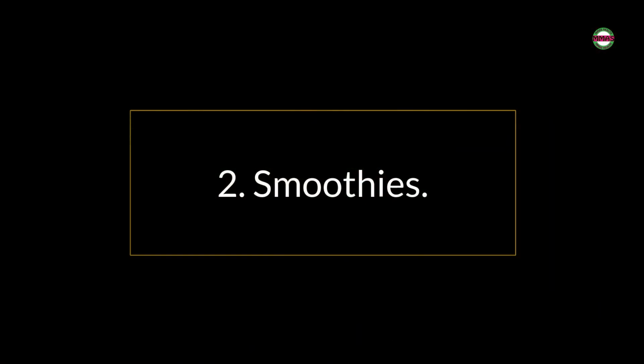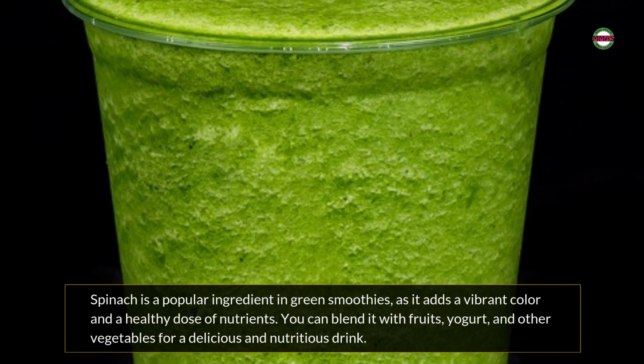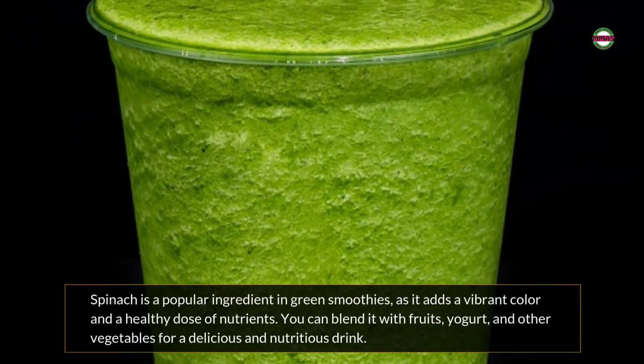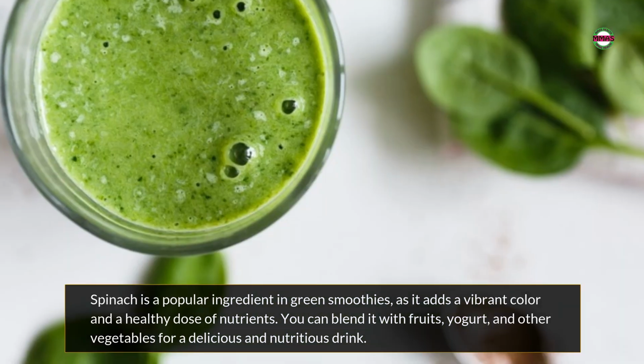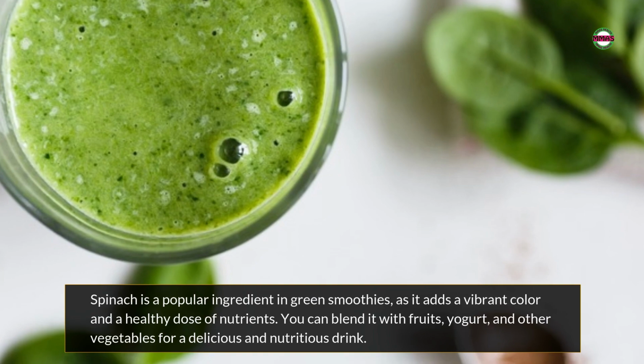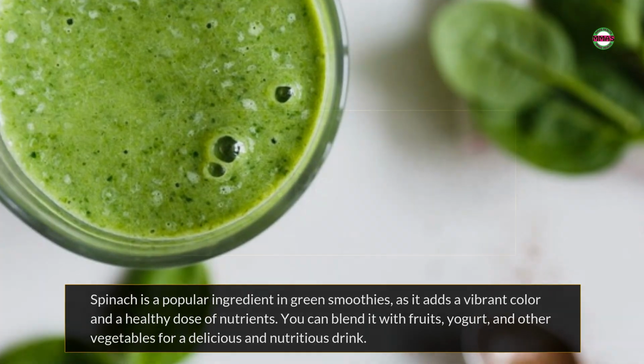2. Smoothies. Spinach is a popular ingredient in green smoothies, as it adds a vibrant color and a healthy dose of nutrients. You can blend it with fruits, yogurt, and other vegetables for a delicious and nutritious drink.